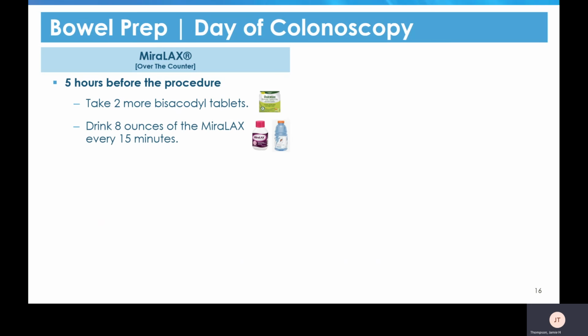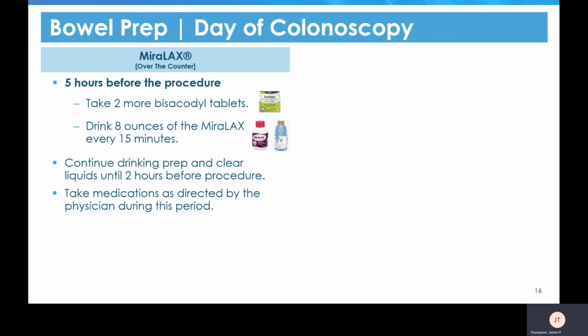Drink 8 ounces of the Miralax mixture every 15 minutes, and then continue drinking the prep and clear liquids until 2 hours before the procedure.